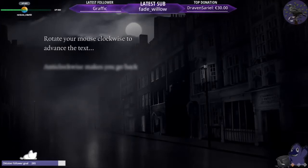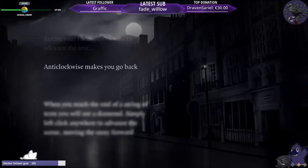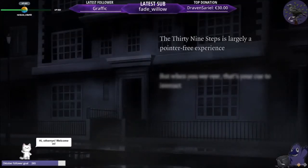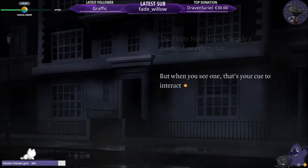Rotate your mouse clockwise to advance the text. What do you mean? Oh! Anti-clockwise makes it go back. Nifty! Okay. When you reach the end of a string of text, you will see a diamond. Simply left-click anywhere to advance the scene, moving the story forward. The 39 Steps is largely a pointer-free experience. But when you see one, that's your cue to interact.